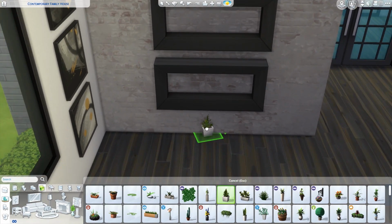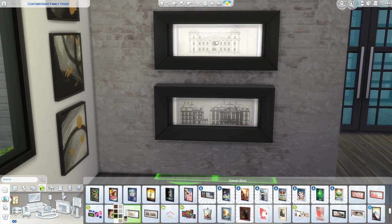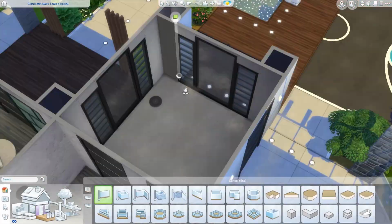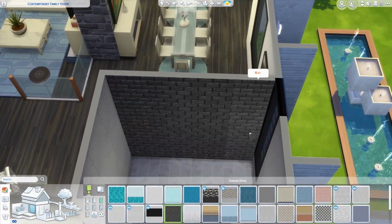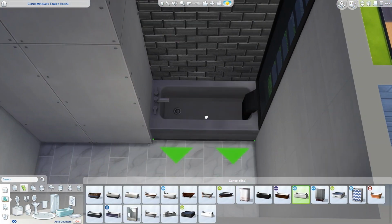Anyways, here I'm adding in something weird with move objects. I was like, no, let's make some additional frames for my paintings. I don't know really why, but I just had an epiphany right there. Let me know what you guys think about that as well. I actually really like it though.